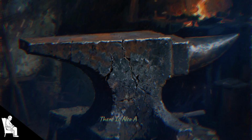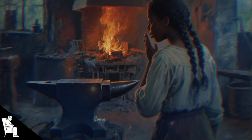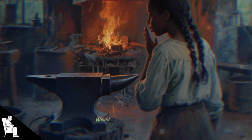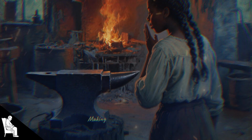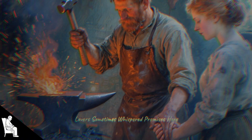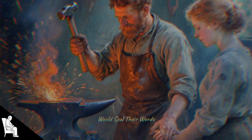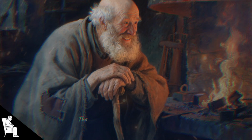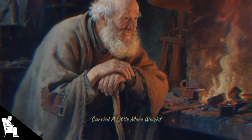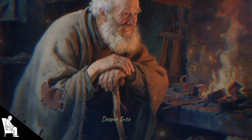There is also a quirky superstition tied to these conversations. Some villagers believed that telling secrets near the anvil would bind them in iron, making them harder to spread. Lovers sometimes whispered promises here, convinced that the clang of the hammer would seal their words. Whether true or not, the forge became a place where words carried a little more weight, where stories spoken in the glow seemed to sink deeper into memory.